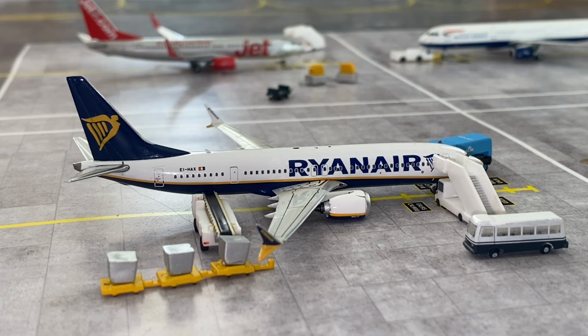Now this is one you probably won't recognise. This is the Ryanair Boeing 737 MAX 8-200. Now this aircraft has the registration of EI-HAX, which this one is the aircraft model store exclusive, which I never actually made an unboxing video for because I bought this aircraft separately, hence why this is the 5th model.